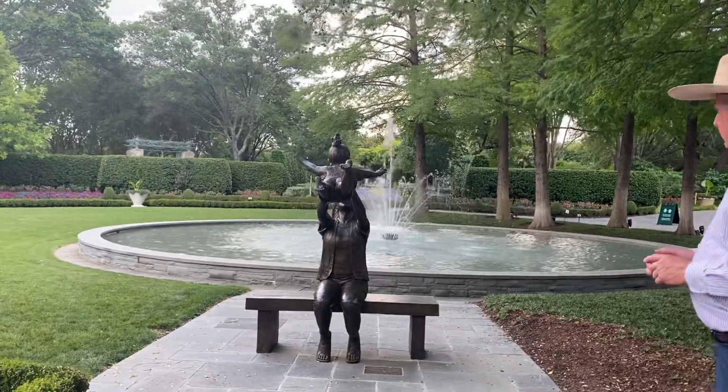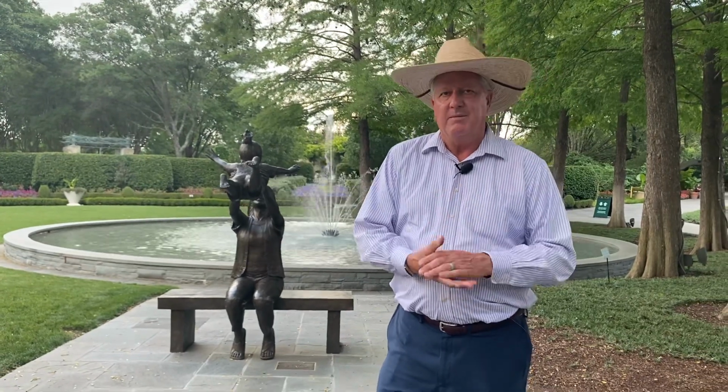Okay. This is where we're going to finish our tour. We've walked the entire Paseo de Flores. I hope you've enjoyed it. I hope you could hear some of the birds, and of course the water behind me here soothing as well.